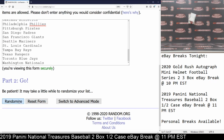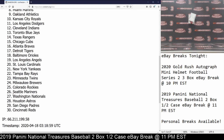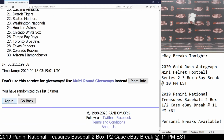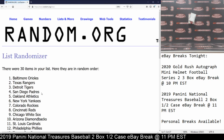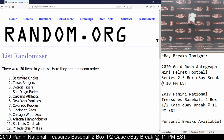All right, here we go. There's one click. Two. That's three. That's four. One more time. Here we go. Good luck. Five times. Orioles up top. So the Orioles, you're the winner of the Mule Suttles 1/5 Legends Materials book. Congrats to the Orioles.